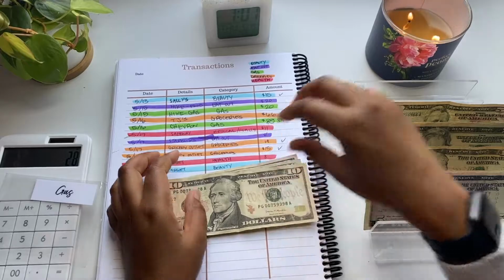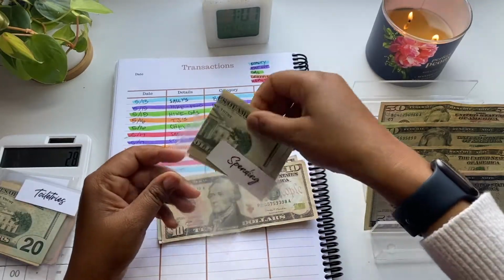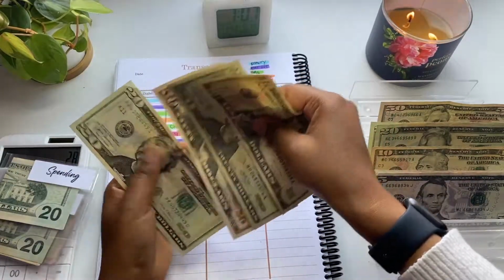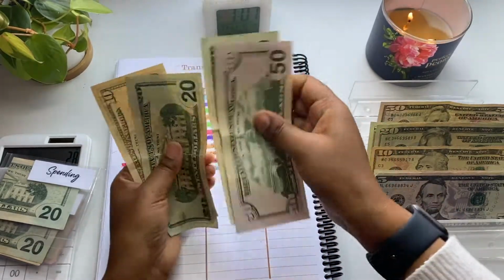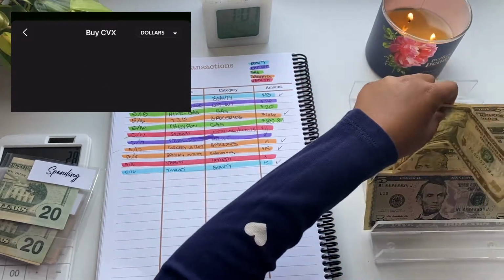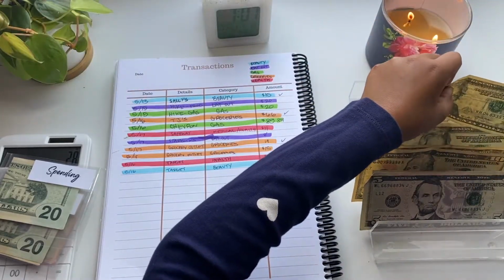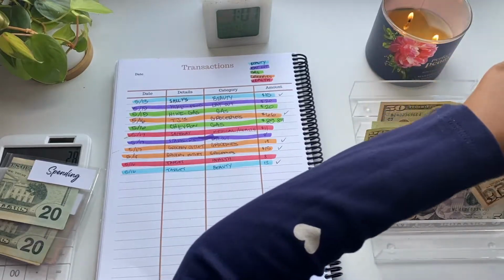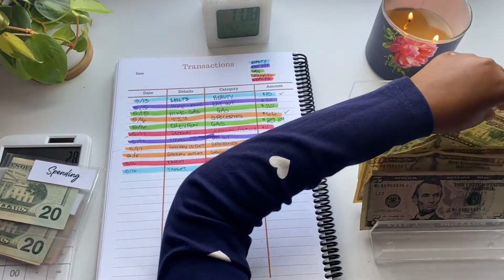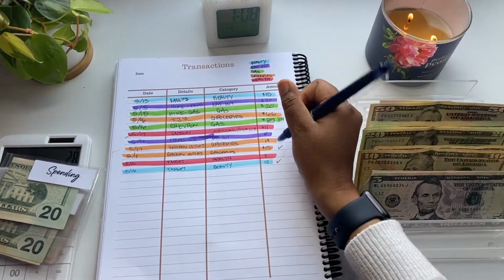So what I'm gonna do is take money from another envelope. I have $40 in my spending envelope. I'm gonna take 20 from there. So now we have 50, 70, 90, 100. You wanna put that up for me? 10. So now we're going to go ahead and check off gas.